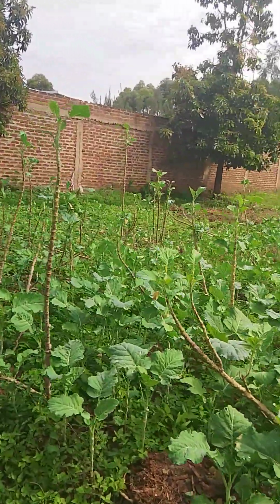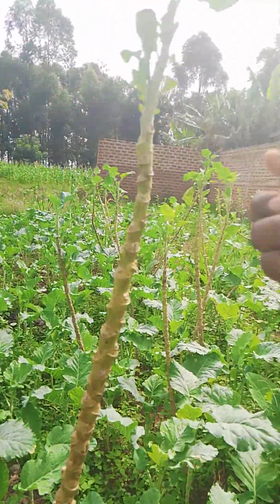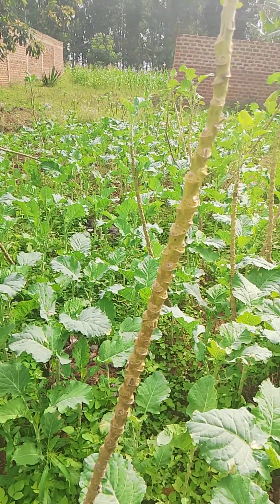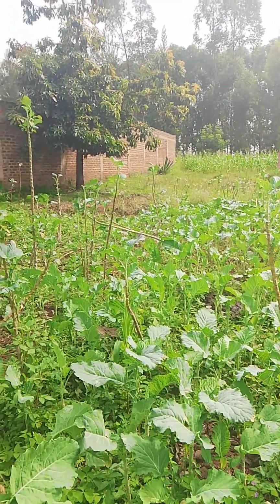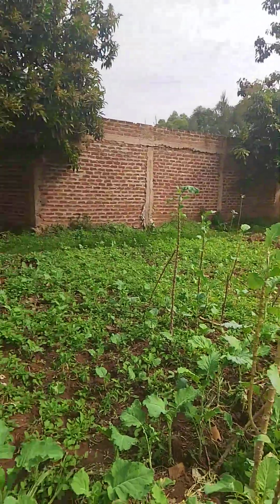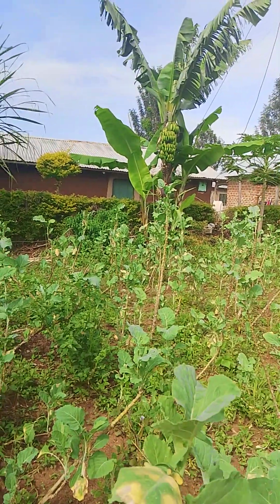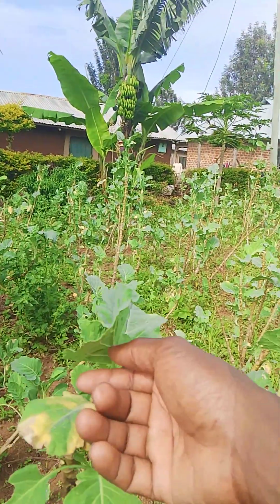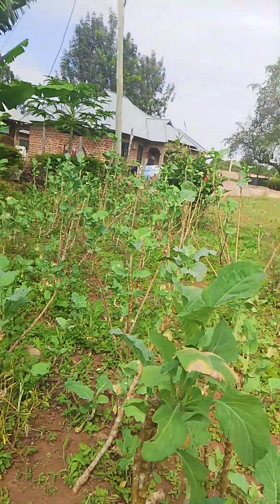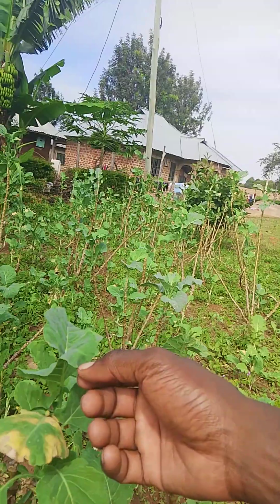So as time goes, our kales are normally likely to grow into a tall plant that you can pluck the leaves from while standing. As you see, these ones are very tall. A good number of them have grown. You find that they are about 7 months old, and beyond 7 months they are likely to get like these ones. So our leaves that we normally get from the young ones reduce in size as time goes. Since we normally take leaves from our kales, by the time the plant grows old is the time our leaves grow small.